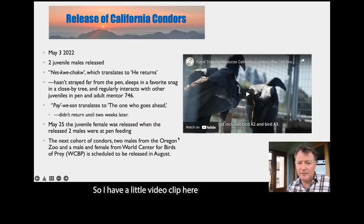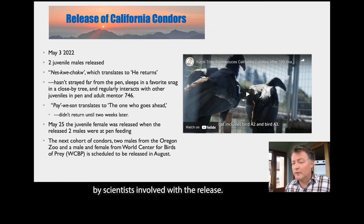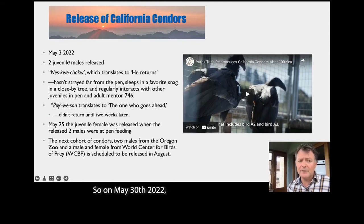So I have a little video clip here that comes from the Yurok Tribe Reintroduction Program. It's narrated by scientists involved with the release. On May 3rd, 2022, two juvenile males were released. They were given Yurok names, Neskwe Chok, which translates to he returns. Following the release, he stayed in the vicinity. In fact, he has a tree that he prefers to sleep in that's close enough that he can stay in contact with the other juveniles still in the pen and the adult mentor 746. The other one, Poi Wisun, the one who goes away, after his release, they didn't see him for 2 whole weeks. But both regularly come back to be fed.